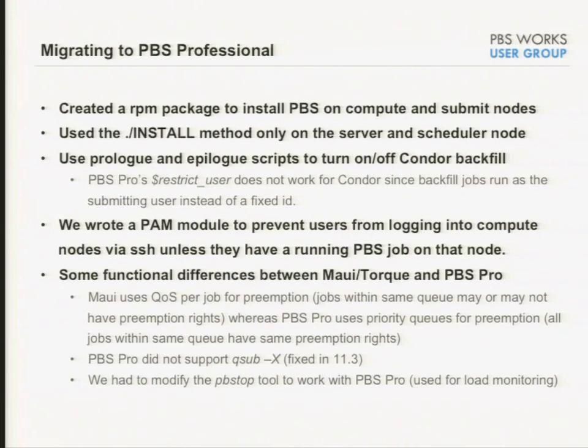We do use epilogue scripts and prologue scripts to turn off our Condor backfill. So when a PBS job lands on a node, it automatically terminates any Condor jobs that are running on that node and turns off Condor so it can't accept any new jobs. And when the PBS job finishes, it turns Condor back on so it's eligible to run any backfill jobs.